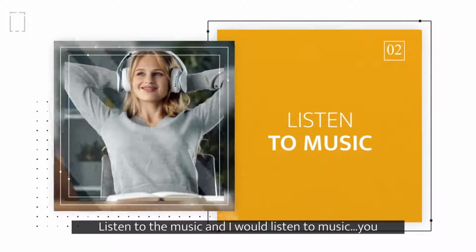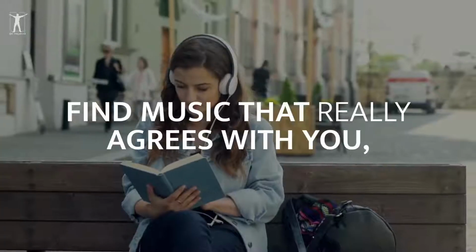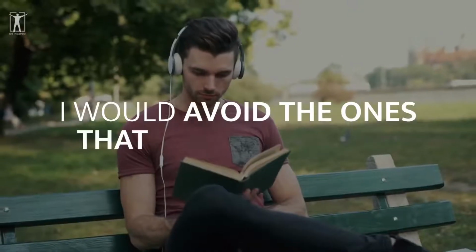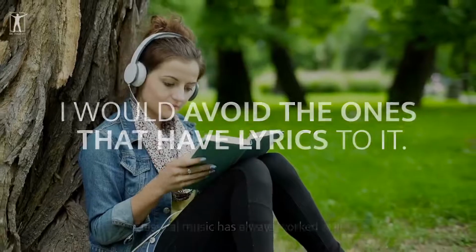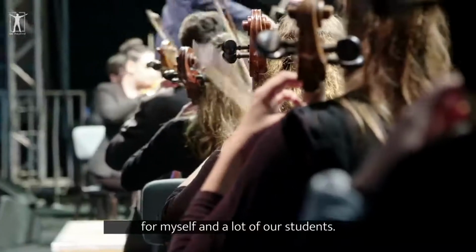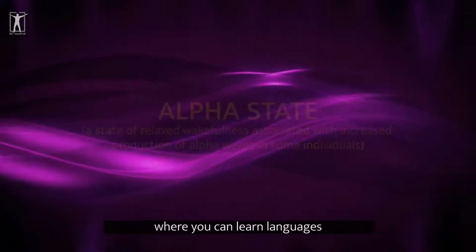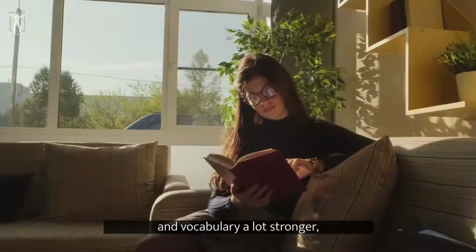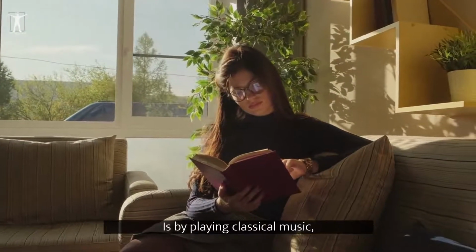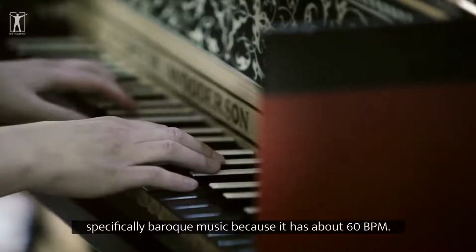The second thing I would recommend is to listen to music. You would have to find music that really agrees with you, and I would avoid ones that have lyrics. Classical music has always worked well for myself and a lot of our students. This alpha state, which is a great state to learn in, where you can learn languages and vocabulary a lot stronger, is reached by playing classical music, specifically Baroque music, because it has about 60 beats per minute.